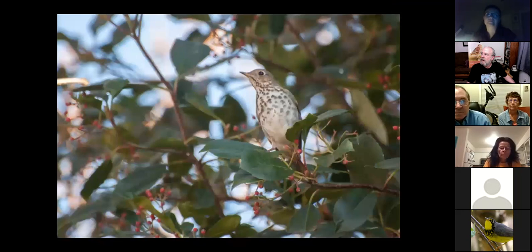Hermit thrush. I only get these in the winter. I guess they come in the fall sometimes, fall and winter.